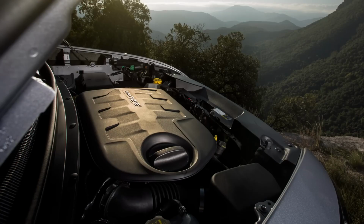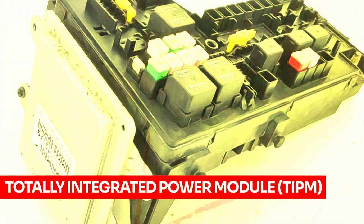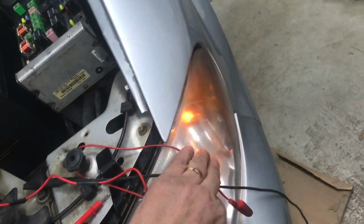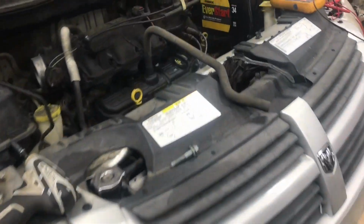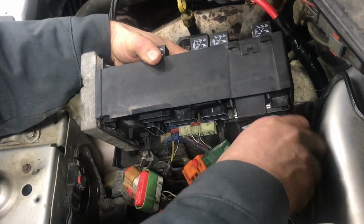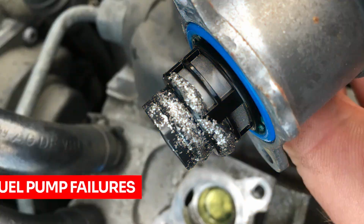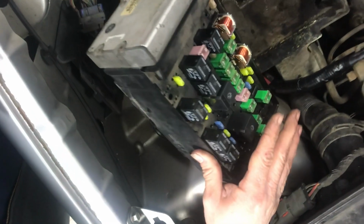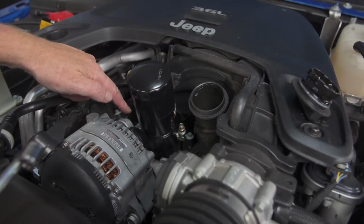One of the biggest problems is the totally integrated power module, TIPM failure. The TIPM is the brain of the vehicle's electrical system, controlling everything from the fuel pump to the headlights and even the throttle. When it fails, and it often does, owners experience random electrical issues, including the engine refusing to start, fuel pump failures, and accessories shutting off unexpectedly. Fixing this issue is expensive, with replacement costs often exceeding $1,500.